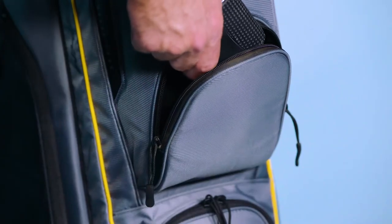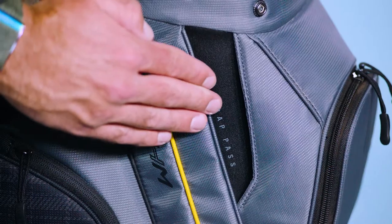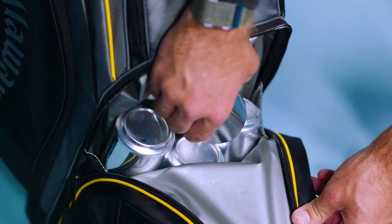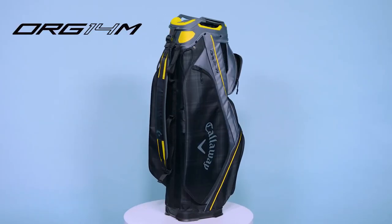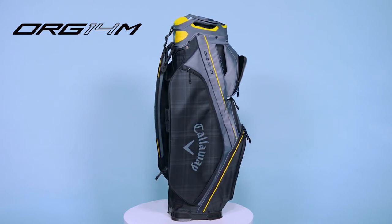Moving our way down the bag, it includes many features such as the GPS pocket with the hidden cart strap passed behind, two large apparel pockets, one on either side, and an oversized ball pocket and cooler pocket. The Org 14M is the perfect cart bag for the individual looking for a premium cart bag with a sleek silhouette.